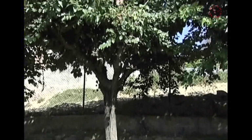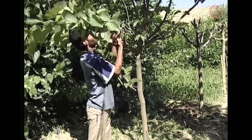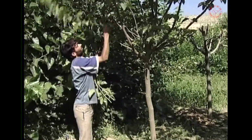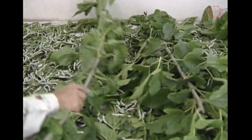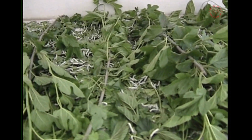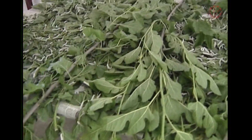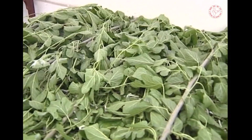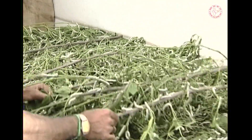It is economical and easy to directly harvest shoots rather than individual leaf plucking from available tree plantation. Use of shoots is a hygienic way of rearing late-age worms. Chances of secondary contamination get reduced considerably. Bed cleaning is easy.